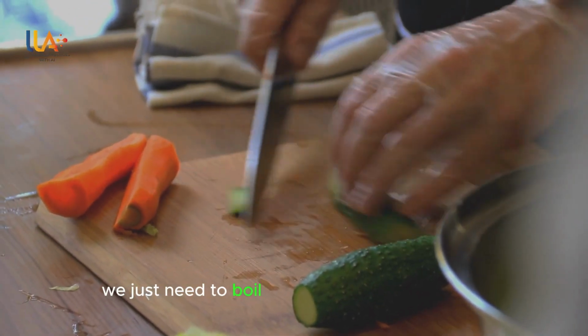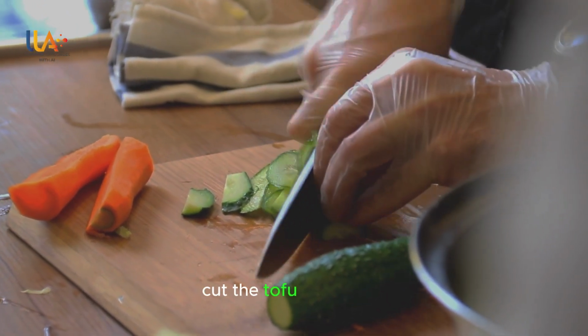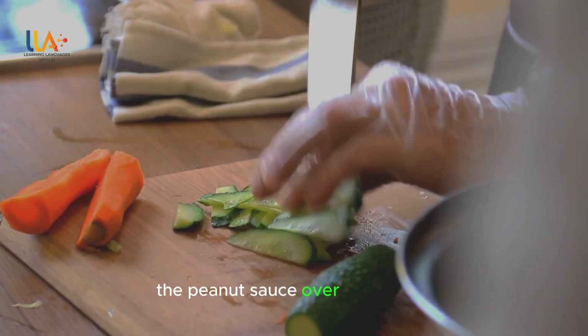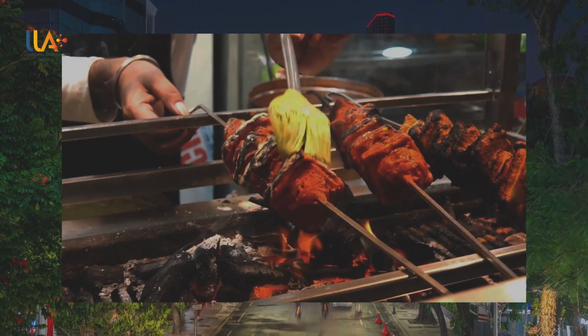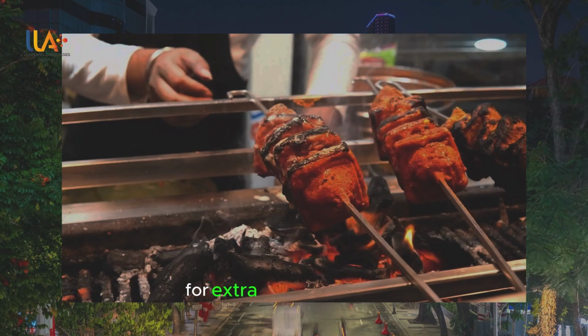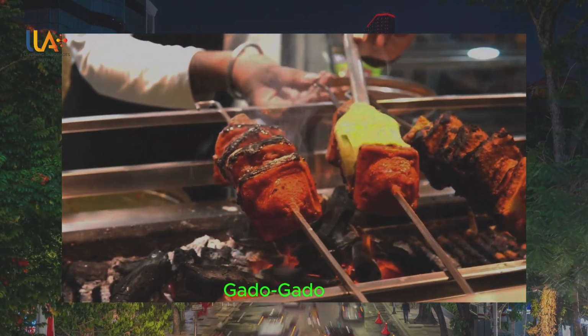We just need to boil the vegetables until tender, peel, and slice the eggs. Cut the tofu into cubes and fry them until golden, and drizzle the peanut sauce over everything. That's it. You can also add some fried shallots, crackers, or lime wedges for extra crunch and flavor. Can I try some of the gado-gado?